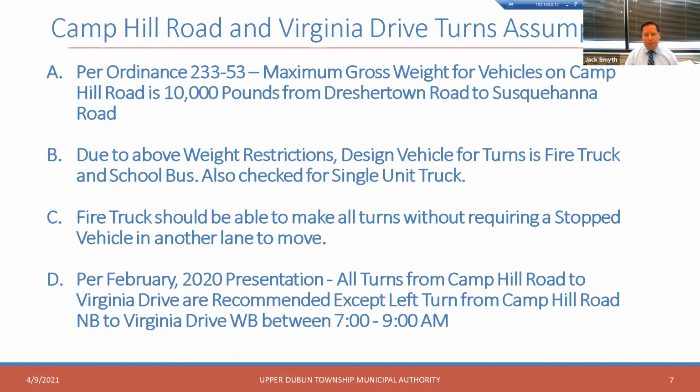So with the above weight restrictions, that's basically a single unit truck. And even those single unit trucks reach over 10,000 pounds. But we do need to account for fire trucks. So fire trucks became our design vehicle for this effort. And fire trucks should be able to make all the turns, like I said, without requiring a stopped vehicle to move out of their lane.